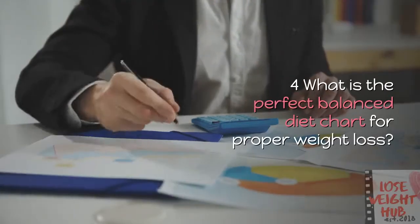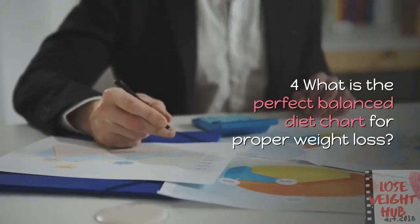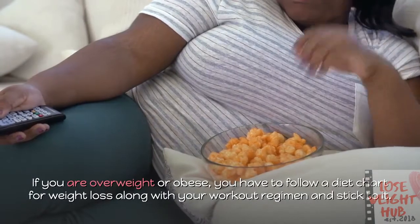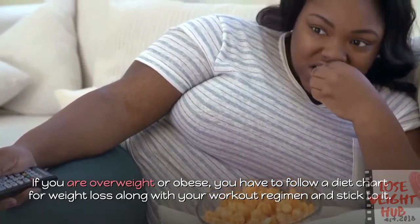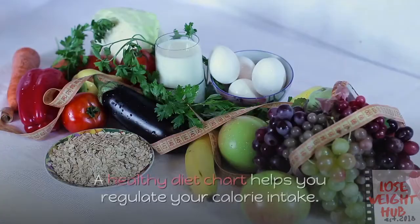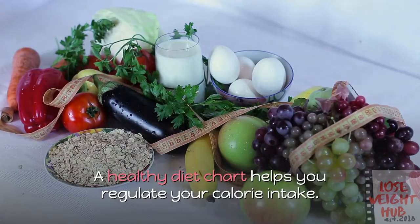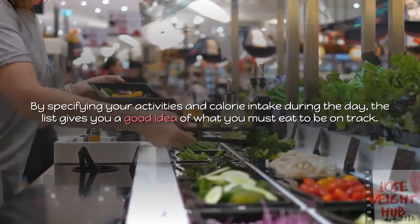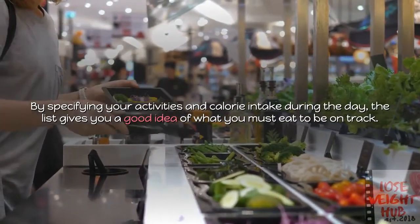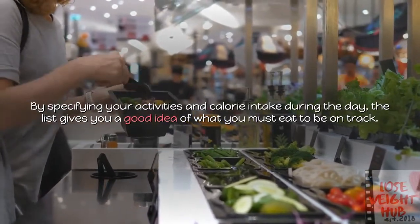4. What is the perfect balanced diet chart for proper weight loss? If you are overweight or obese, you have to follow a diet chart for weight loss along with your workout regimen and stick to it. A healthy diet chart helps you regulate your calorie intake. By specifying your activities and calorie intake during the day, the list gives you a good idea of what you must eat to be on track.